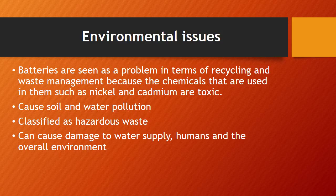Alright, so here we are at the pros and cons of battery usage in our modern society. Batteries have been seen as a problem in terms of recycling and waste management for many years because the chemicals that are used in them, such as nickel, cadmium, lead, and mercury, are toxic to humans. They cause soil and water pollution. They're classified as a hazardous waste, and they cause damage to water, humans, and the overall health of our environment.